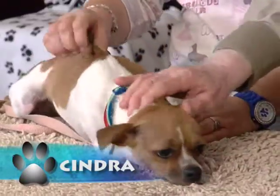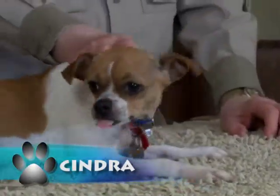I love her color because I love when it's more than just a solid colored dog. Although I do like the chocolate brown dog that we just had. It's just fun to have a dog that's got a little bit of difference. They've got a little bit of extra personality going on. Well, that's what you want, personality. The color of the dog really doesn't matter that much, as long as you click with the dog.